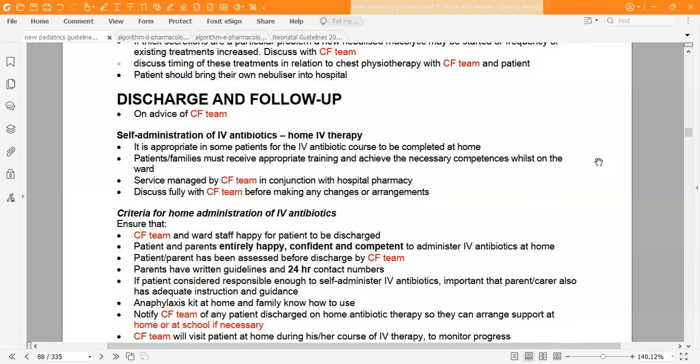Patients and families must receive appropriate training and achieve the necessary competence whilst on the ward. So you have to teach the parents, families, and the child himself, if he is old enough, to learn how to administer his own antibiotic at home. That's very helpful, and this will make the discharge process smooth and easy. Service managed by CF team in conjunction with hospital pharmacy. Okay, discuss fully with CF team before making any change or arrangement.